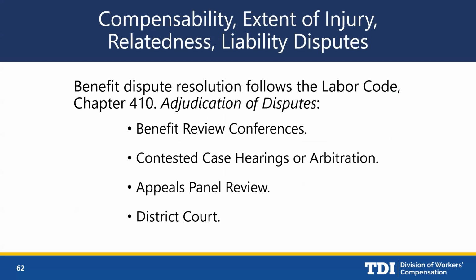For compensable extent, liability, and relatedness disputes, you would follow the benefit dispute resolution hearings area, like I was talking about. Labor Code, Chapter 410, adjudication of disputes, talks about all of these processes, and they start with benefit review conferences. If it's not resolved in a BRC, benefit review conference, there's up to 2 there. It's sort of an informal mediation where everybody can agree or not agree. If they don't agree, it goes on to a contested case hearing.